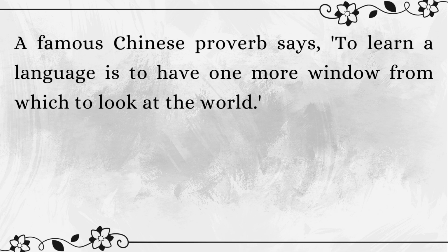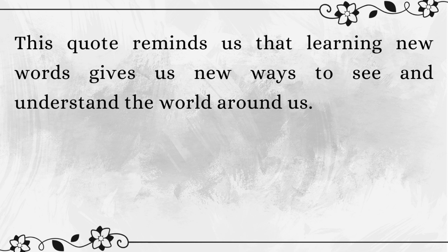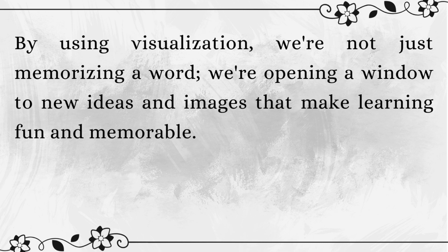A famous Chinese proverb says, "To learn a language is to have one more window from which to look at the world." This quote reminds us that learning new words gives us new ways to see and understand the world around us. By using visualization, we're not just memorizing a word, we're opening a window to new ideas and images that make learning fun and memorable.